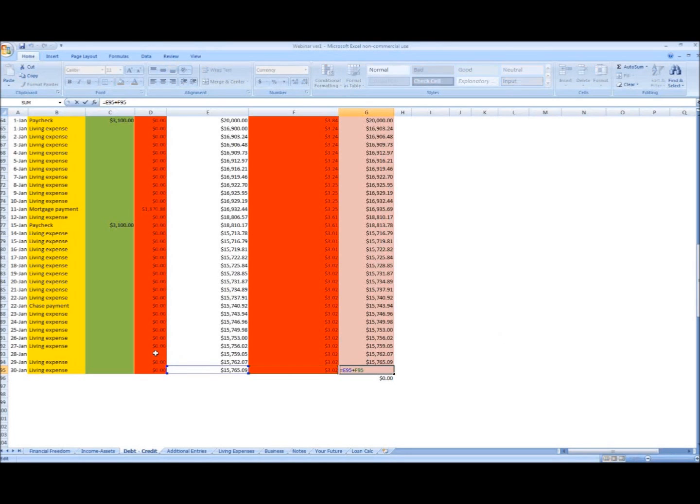Same number as before. So we're going to write a check. Why is it doing that? $4,232. We got a little error here. Hang on just a second, ladies and gentlemen. All right.